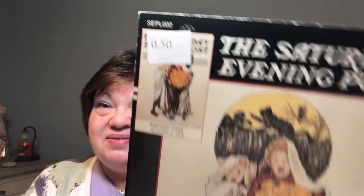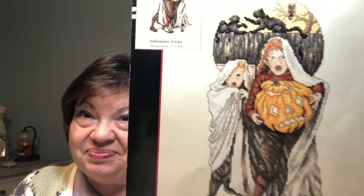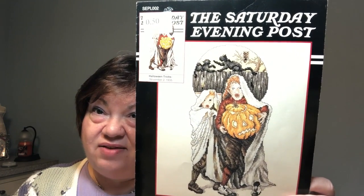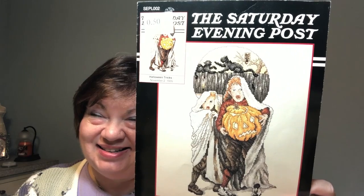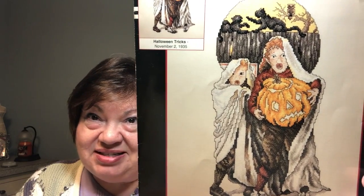So I'll remind you briefly what my Halloween piece is right now. It is Halloween Tricks. And this was a cover for the Saturday Evening Post magazine. And this cover was actually published on the Saturday Evening Post on November 2nd, 1935. This cross-stitch pattern was published in 1994, so it's still fairly old, but not as old as the original magazine. But I think it's a great adaptation, and I'm enjoying stitching it.